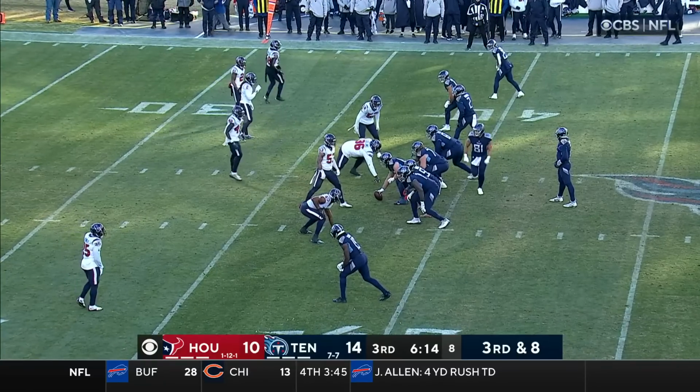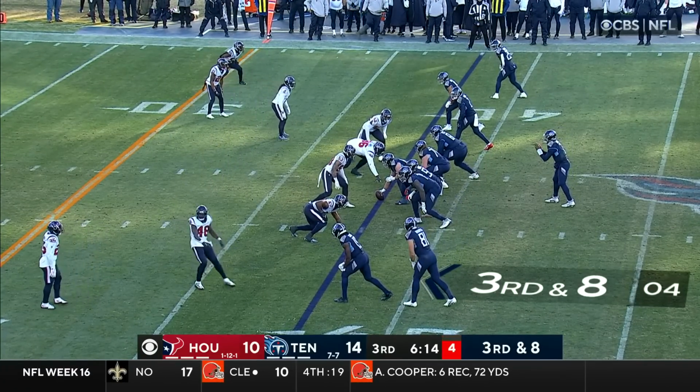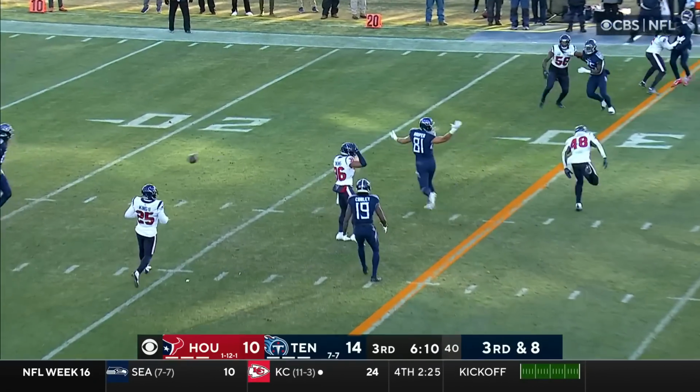Petit Frere questionable with an ankle injury, so LaRaven Clark is at right tackle for Tennessee. It's 3rd down and 8. Willis over the middle, incomplete.